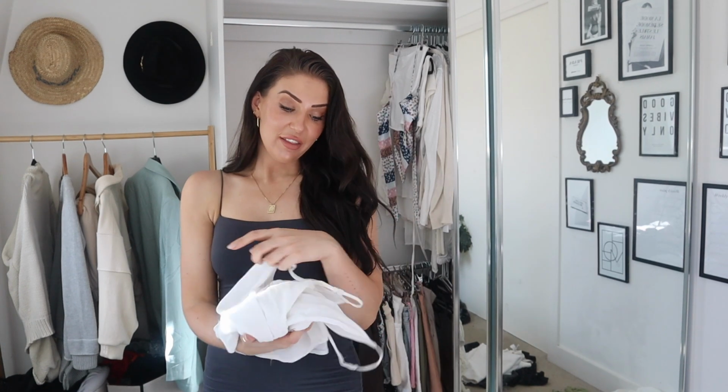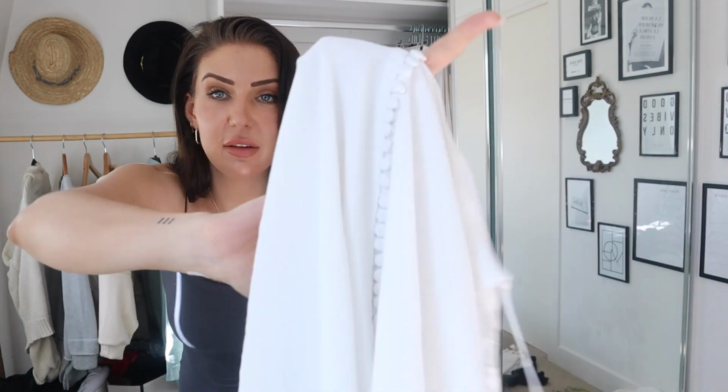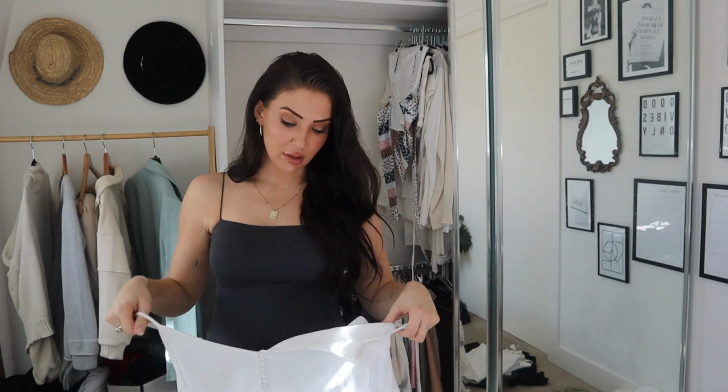My camera battery did just die because we have been here for a little while, but I'm back, and the next pieces I've got are some white camis. So I'll show you a couple of the reasons why I picked this one. Again, this one has those beautiful bridally looking buttons on it, and I'm a sucker for good details.